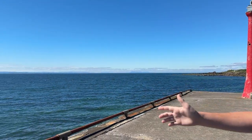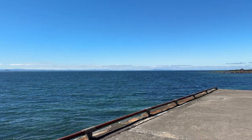Louder because the wind is quite strong actually. As you can see, we're at the seaside, we're in Anstruther. Our next stop on our way, we're going to visit Kingsbarns and St. Andrews as well today. And yeah, on the way here, we've seen a lot of beautiful countryside.